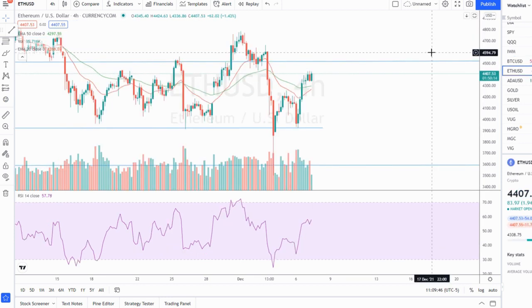Ethereum, no surprise, we're seeing something very similar. This one has been stronger between the two, and we can clearly see the double bottom being formed again with this one. And we can see the low that we reached this past Saturday at 3,500. Now we're trading almost $1,000 per coin higher.